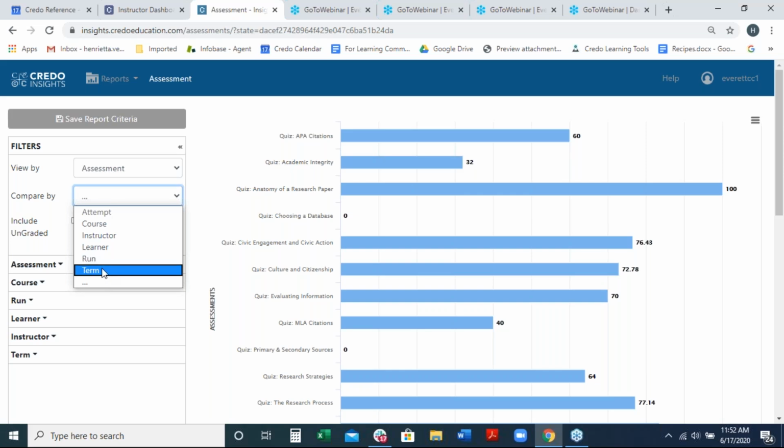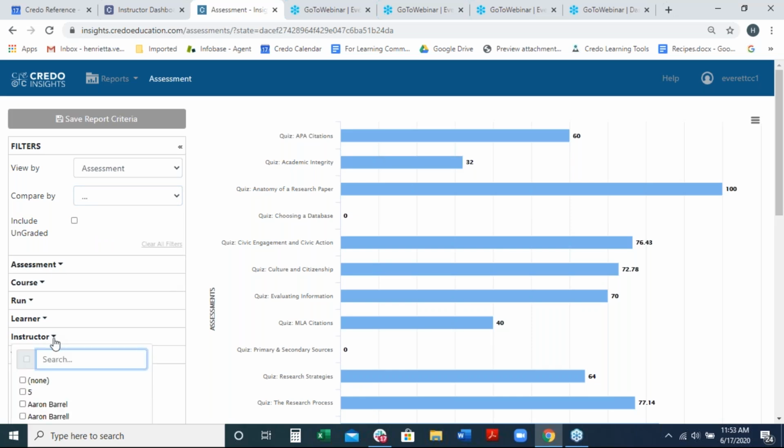Terms are months in our usage here, so you could see the students' grades by month. The same options are available here, only there are drop downs, so you could choose a particular person, a particular student whose grades you want to see instead of seeing everyone. The list can get quite long, so you might just want to use the search box instead, and you can do that.